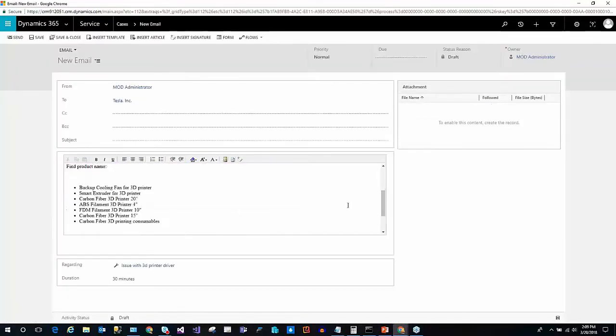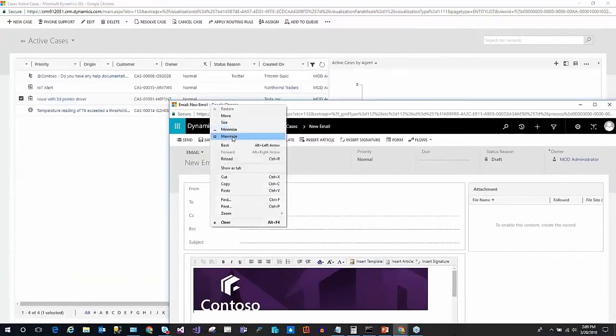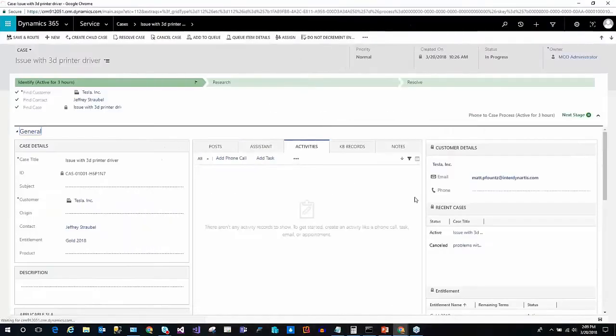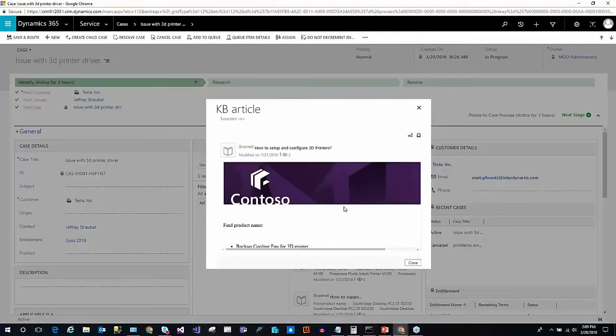And you can see it just drops the content into an email that I can send to them. Or I can just drill in and get a larger view of the knowledge base article itself.